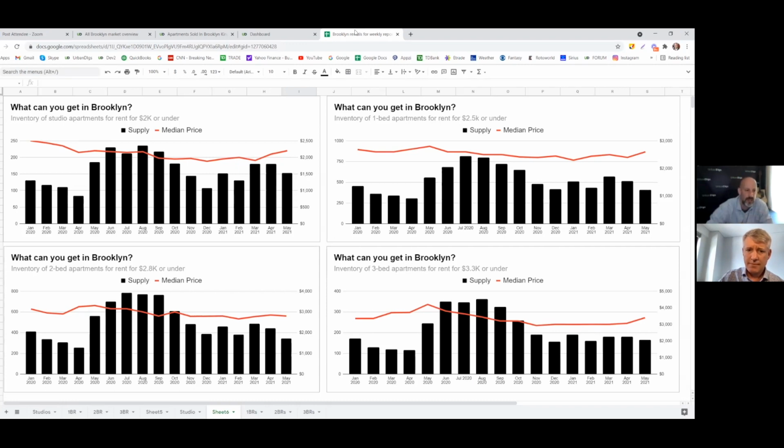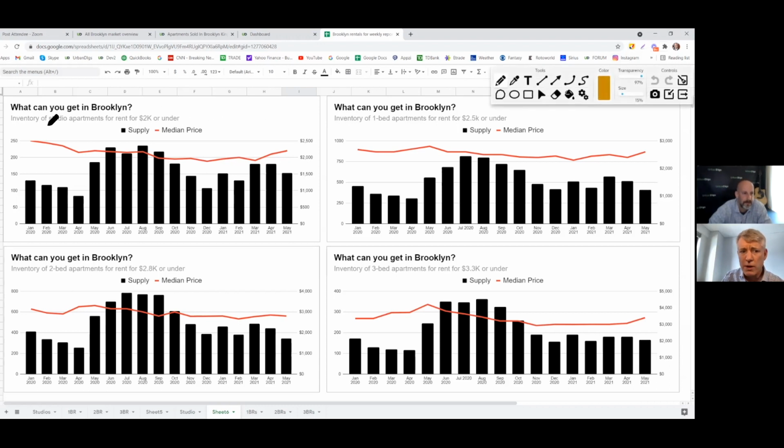John, explain what we're looking at over here. So each of these charts, Noah, is a different bed count: studios, 1 beds, 2 beds, 3 beds. And it's just how many of these units can you get below a certain price. So for studios, it's less than 2,000, 1 bed's less than 2,500, 2 beds, 2,800, and 3 beds, 3,300. And that's roughly the medians of where these have been for the last couple of years.